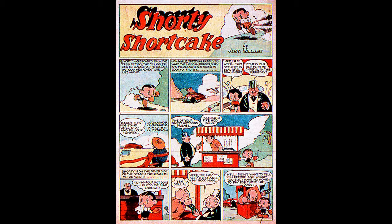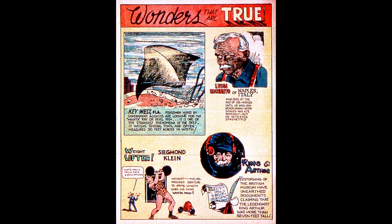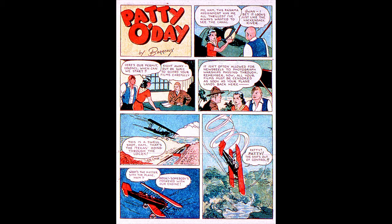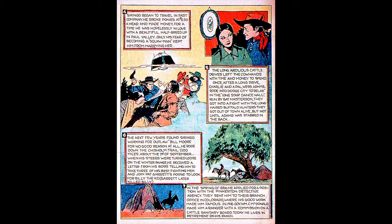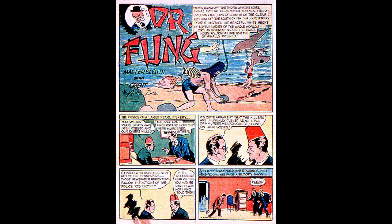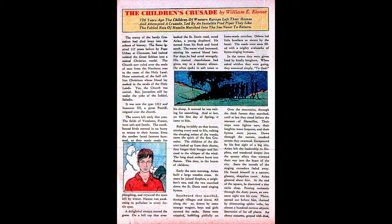Minnie the Mermaid is a 2-page story featuring the first appearance, and only appearance in fact, of the strip Minnie the Mermaid. Don Quixote appears in a 2-page strip with his first appearance, also first appearance of Sancho Panza. Shorty Shortcake is an 8-page story written and drawn by Jerry Iger. Charlie Saringo, Men Who Made the West, is a 2-page text article written by Will Eisner.